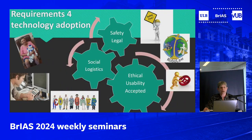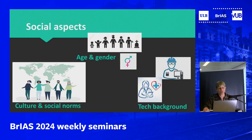Very limited. Now, in order to get to technology adoption, I didn't talk of any of these aspects, and you need to deal with them. Safety, of course. Legal, of course. The ethical issues. So we're dealing with the usability and the acceptance, but there are also the ethical issues and the logistics. Do you provide these robots as a service? Do you sell these robots? Who will buy these robots? How do you develop the whole system?